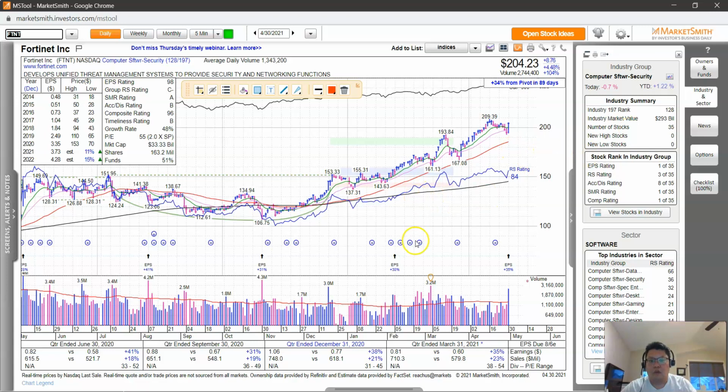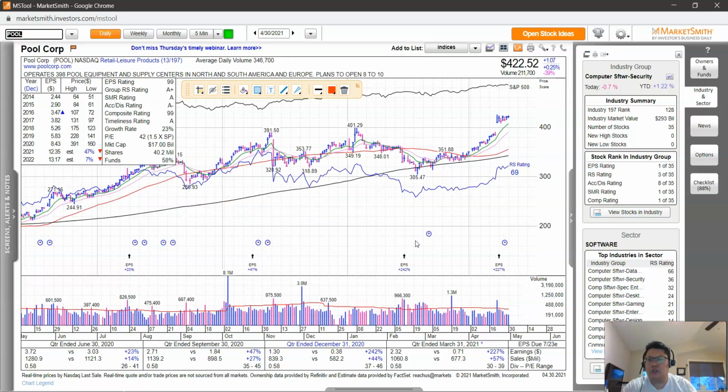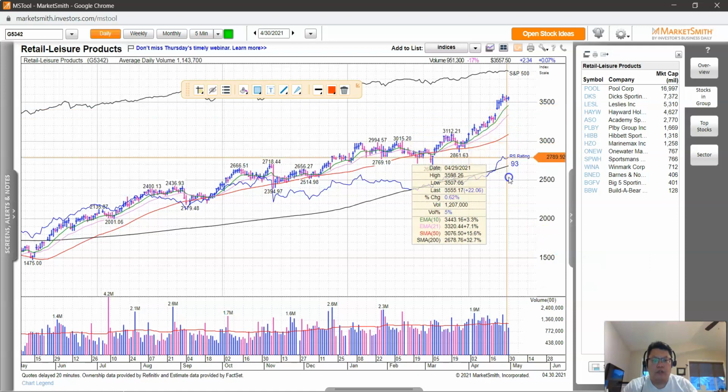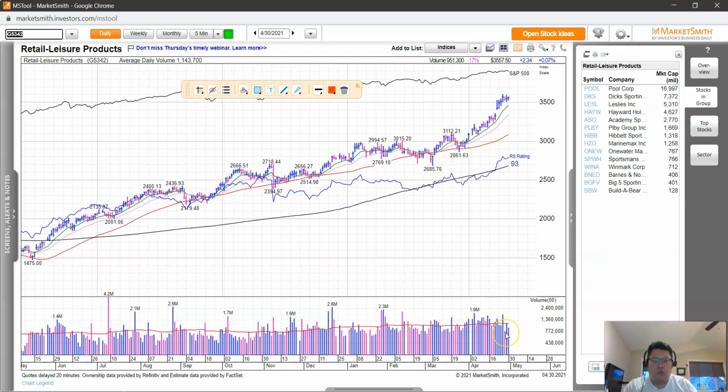Yeah. So the last group we want to look at is the retail leisure products group. And here we're going to look at the chart of the group. And this one is also on a very strong uptrend, as you can see here. In the last week, there was only one down day on Wednesday, and look how low that volume came in.